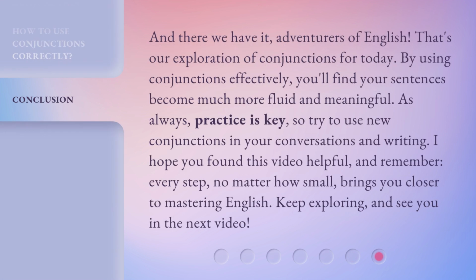And there we have it, adventurers of English. That's our exploration of conjunctions for today. By using conjunctions effectively, you'll find your sentences become much more fluid and meaningful. As always, practice is key. So try to use new conjunctions in your conversations and writing.